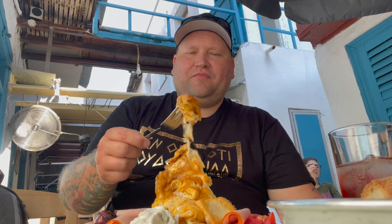Let's go for some of this fried Saganaki cheese. That's just salty, squeaky goodness right there. Try some of this omelet. I think that was a good one for tzatziki. Oh yeah, that's amazing. Let's try one of these meatballs. Yeah, that's just seasoned to perfection. It has just a sweet flavor, like it might be lamb. Oh, it's so good.